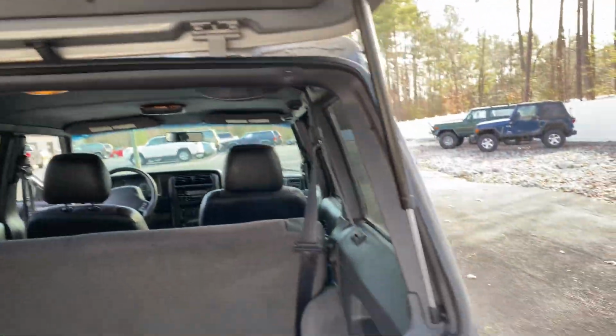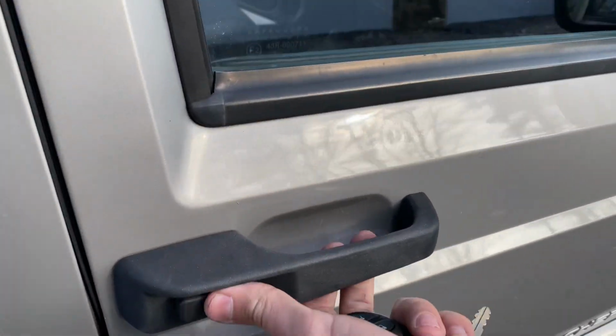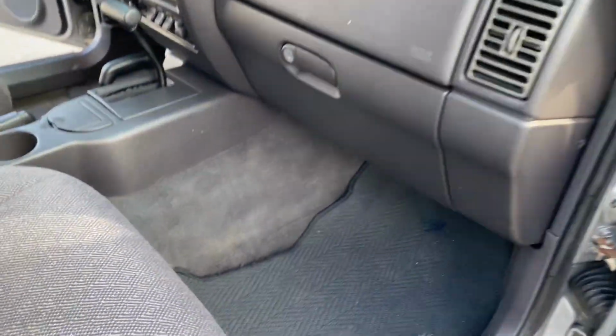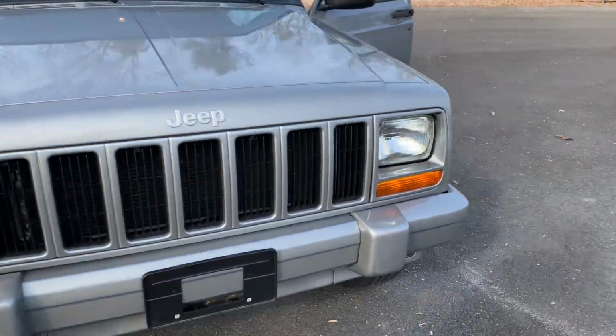See, there's the headliner. Keep in mind, guys, we haven't touched this thing. So what I was getting at earlier is the AC system is original. It does work. However, these things typically fail around this time frame, so we can't really put a guarantee on the AC system.